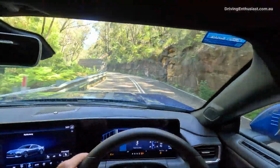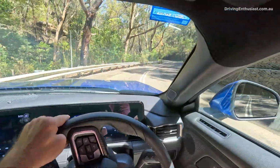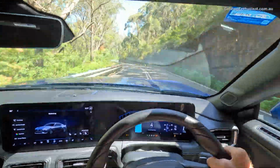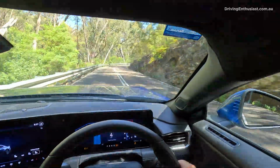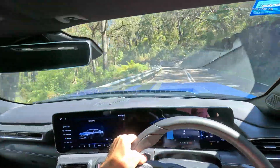But it's still relatively fun to drive. Yeah, downshifting then, it kind of was a bit delayed. At full throttle, a lot of whooshing sounds. Back to third.